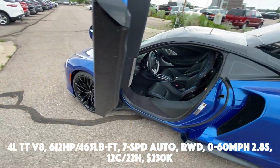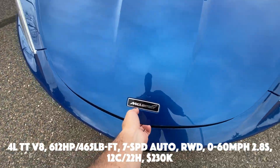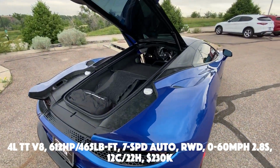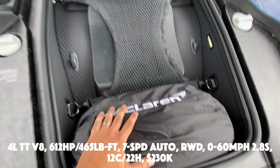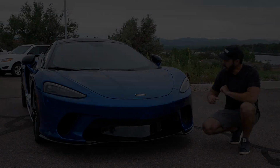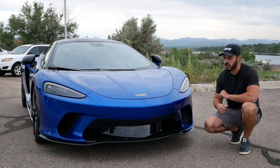You have a 4-liter twin-turbo V8 putting out 612 horsepower and 465 pound-feet of torque, connected to a 7-speed automatic transmission. All of this power is sent to the rear wheels only. 0 to 60 done in 2.8 seconds. Fuel economy sits at 12 city, 22 highway, and the price for this is $230,000.